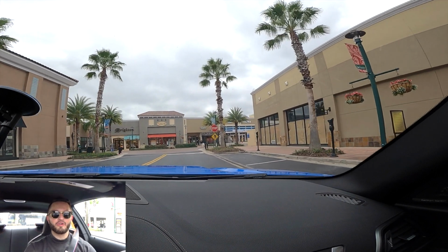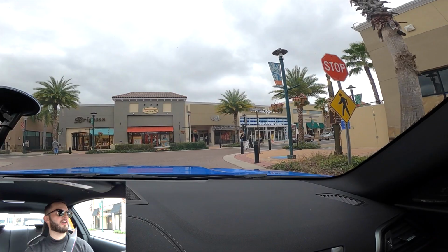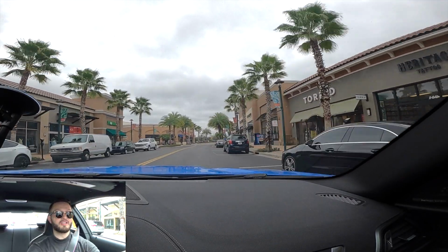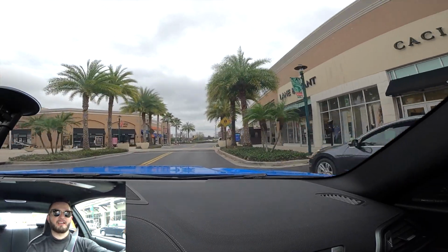One thing I will note is you can really feel when you need to change the gear in the car. The coupe structure of this car, it's really small, so it makes it really easy to see all around you. You don't have to worry about any blind spots. You don't really have anything like that.